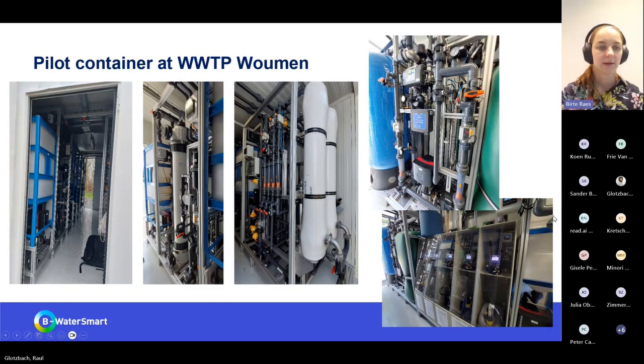Next slide, please. So these are some pictures of how the pilot looked from the inside. The first picture is more like an overview, and in the second one you can see the ultrafiltration membrane. The third one shows the 2 reverse osmosis membranes that we had, placed in series. And then the last picture on top is, in blue, the granular activated carbon filter, and somewhere in the back there is a UV unit, but you cannot see it very well. And then at the bottom, the chemical dosing unit for cleaning the membranes. Okay, let's go to the next slide.